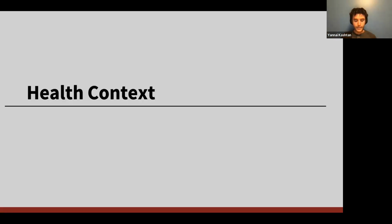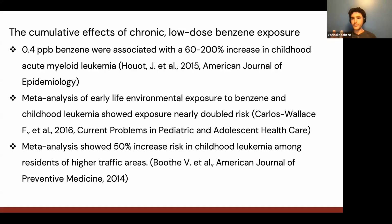So a little bit more on the health context here. I want to stress again, my background is in physics and chemistry, not public health. So I'm borrowing this from oncologists I've spoken with. And some of you on the call might be more knowledgeable about this end than I am.